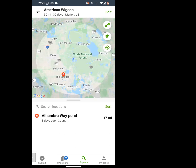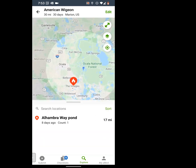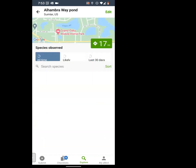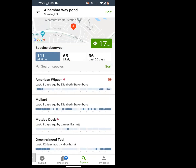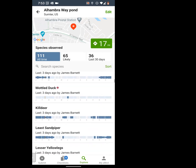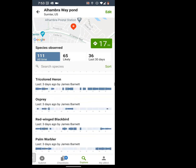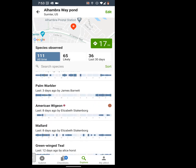So I can tap on Alhambra and then I can tap on details. And again, it's going to pull up the information like we just found. So again, I would sort that by last seen. And you can see what other birds you might see while you're there to see the American widgeon. Cool.